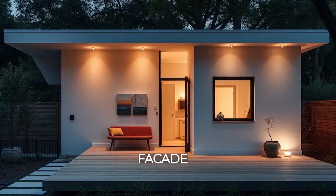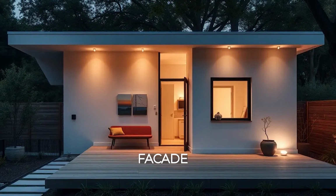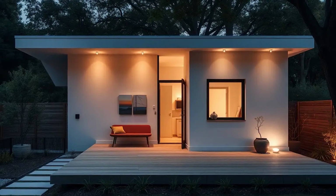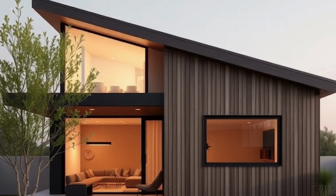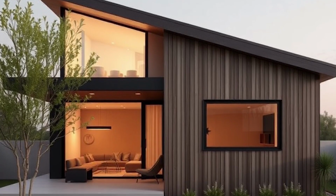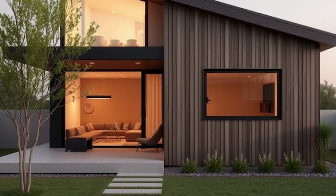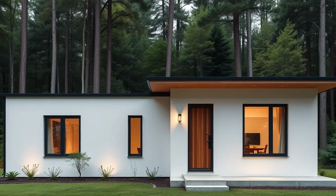Facades of small minimalist houses are characterized by their understated elegance and clean geometric form. These exteriors often embrace a monochromatic color scheme, typically featuring neutral tones such as whites, grays, or earthy hues, which enhance their simplicity and create a sense of harmony with their surroundings.